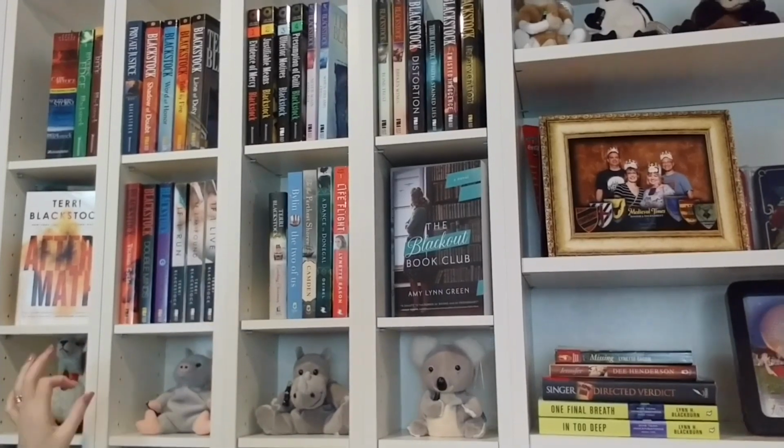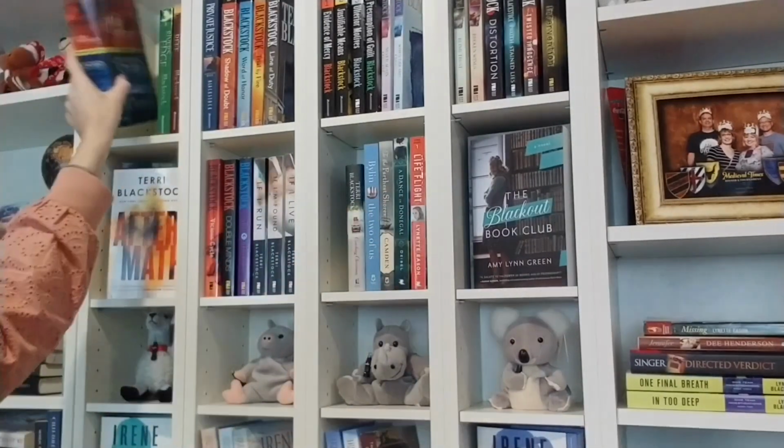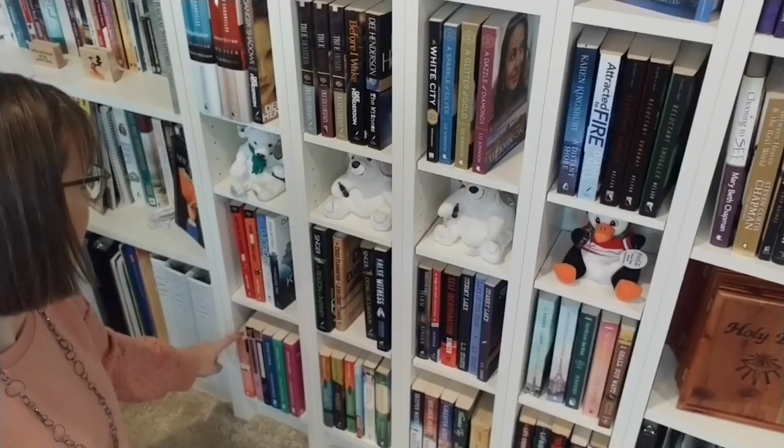I have read everything in this section. If I have a bind-up of 2 books in one, is this counted as 1 book or 2 books? I'm going to count it as 1, but just a question. 8, 9. Oh, that's funny. I have 99 books on this shelf. And I am very proud to say that all 99 of those books have been read at some point in time. Maybe not according to Goodreads, but I know they have been read.